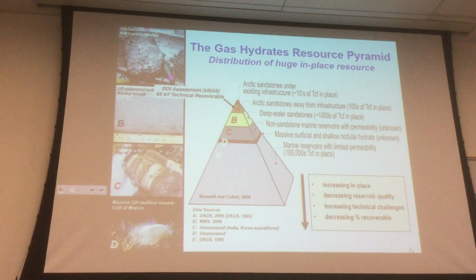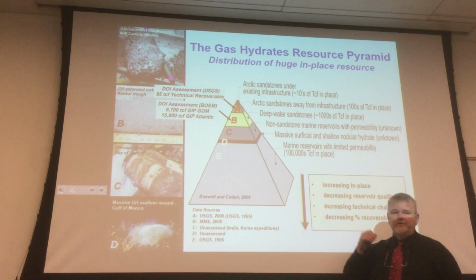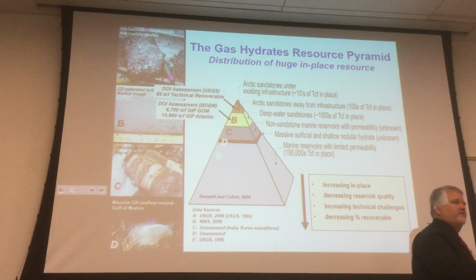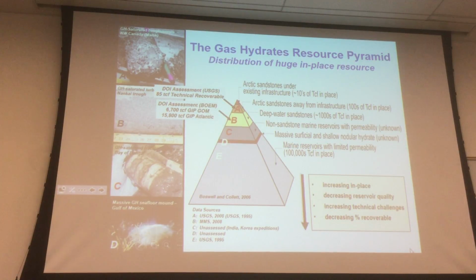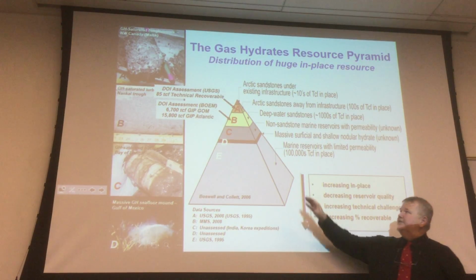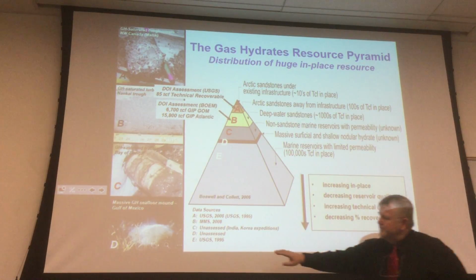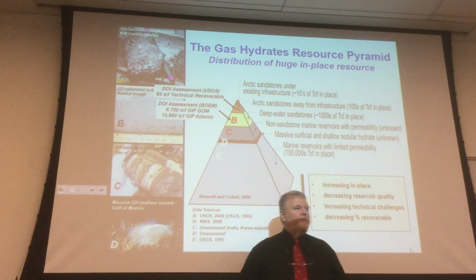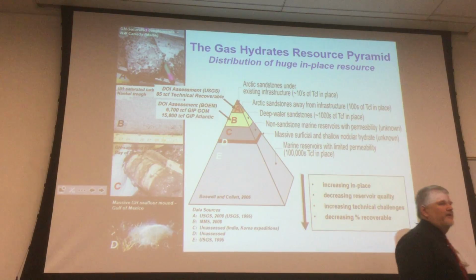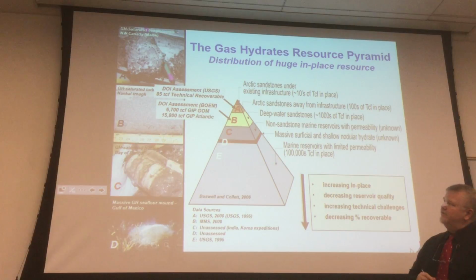So again, sand reservoirs. This is a return of our pyramid at a very different look. Ray Boswell and I came out with it in 2006. It shows there's value in very simple concepts. It basically put into context when we would walk into a manager's office in Houston and they'd say, okay, Tim, I've seen this picture of a hydrate outcropping on the seafloor like this in the Gulf of Mexico. How do I produce that? Is that my resource? And we come back, no, your resource is at the top of the pyramid. It's in the sand reservoir.